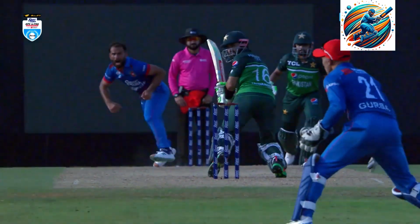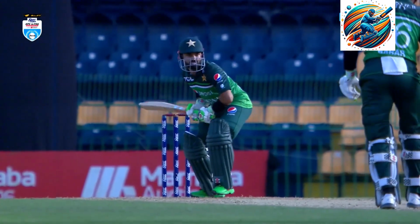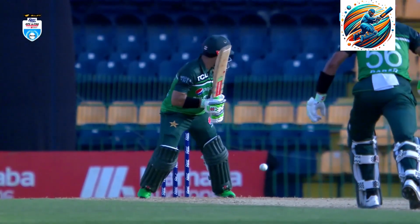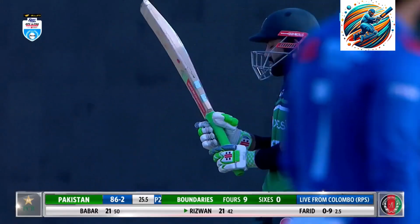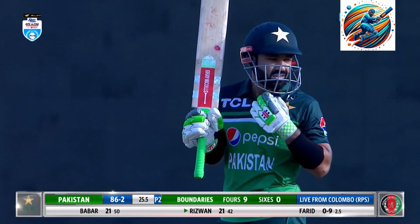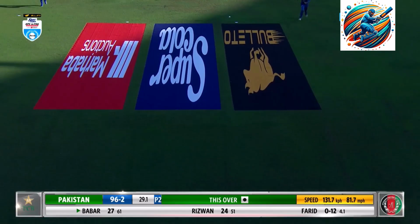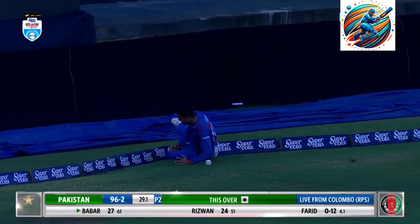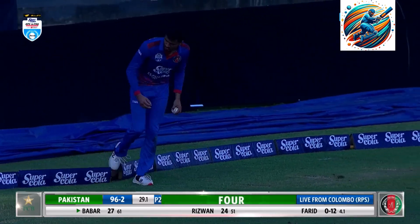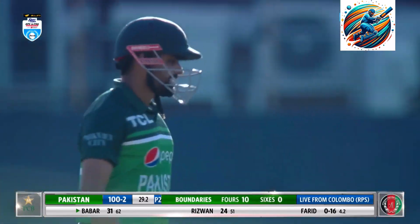Down the leg side. Real loose delivery by the quicks of Afghanistan today. Still a boundary after almost 7 overs. That's how well Afghanistan have put the screws on these Pakistani batters. Again, not quite timed, but there's certainly some intent here from the two Pakistan batters. That's going to bring a boundary. And a little bit of relief and a little bit of joy with the 100 coming up.